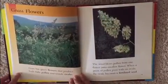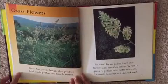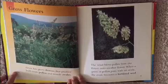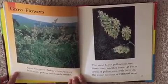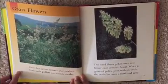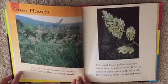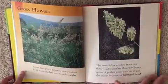Grass flowers. Grass has green flowers that produce both male pollen and female ovules. The wind blows pollen from one flower to another flower. When a grain of pollen joins with an ovule, the ovule becomes a fertilized seed.